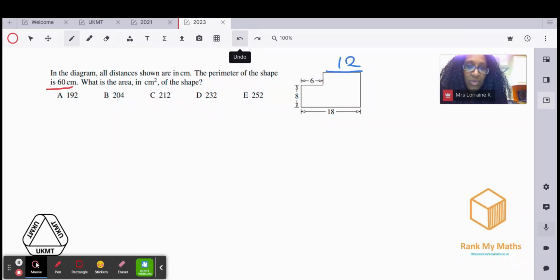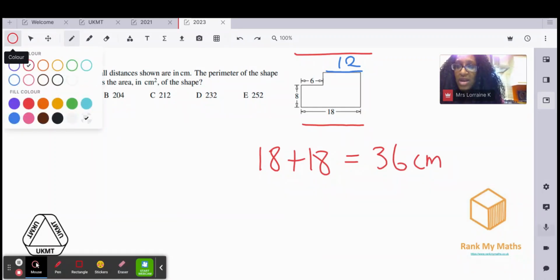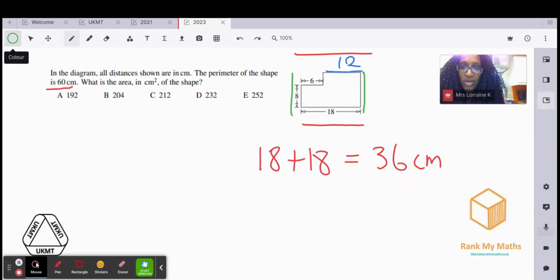Now, the perimeter would be 18 plus 18. That's the horizontal distances, which is 36 centimetres. And then it would be these 2 green sides here plus here. But I don't know what they are at the moment. But what I do know is that the total is 60.